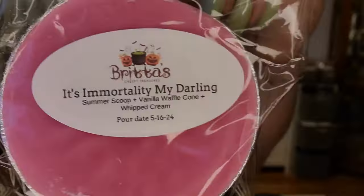Okay, then we've got It's Immortality, My Darling. Summer Scoop, Vanilla Waffle Cone, and Whipped Cream. I like Summer Scoop. Oh, it is strawberry ice cream, and it's so good. Absolutely love it. This is the strawberry I enjoy.